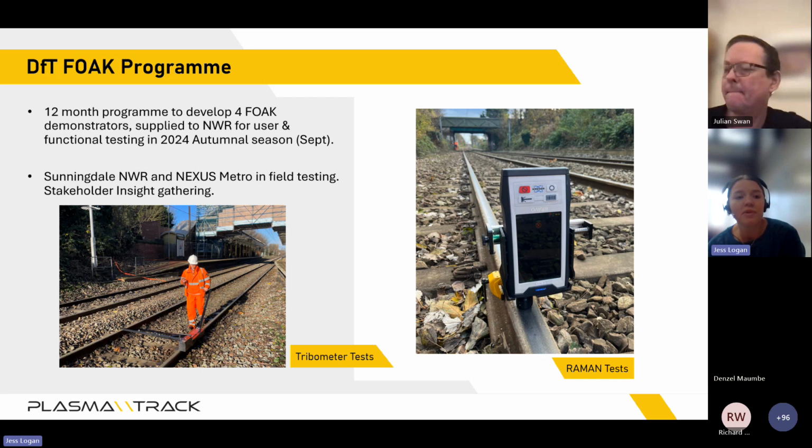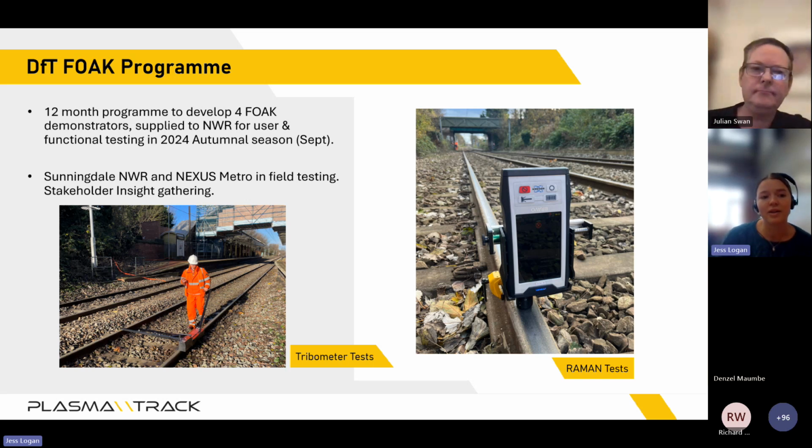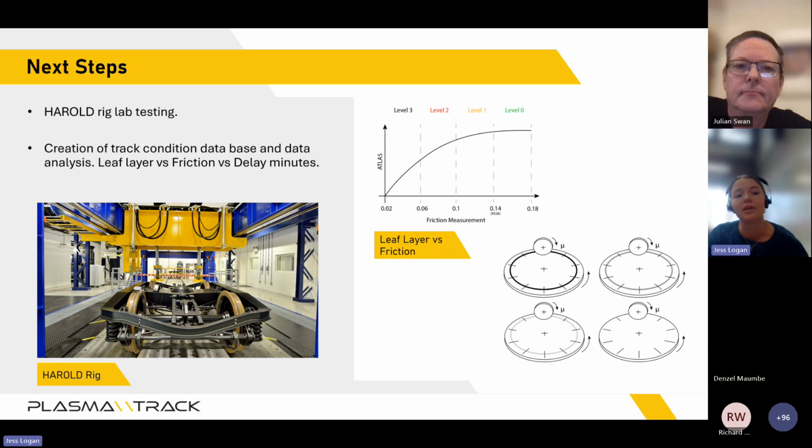So as part of our program, we need to develop 4 first-of-a-kind demonstrators. And this will be used by Network Rail for functional testing this autumn. As part of the program, we've already carried out in-field testing in Newcastle on the Nexus Metro and at Suddingdale. And we will be continuing in-lab testing on the Harold rig in Sheffield, in Huddersfield, where we'll be able to build up an understanding of leaf layer versus friction versus delay, and actually take some repeatable in-lab testing.